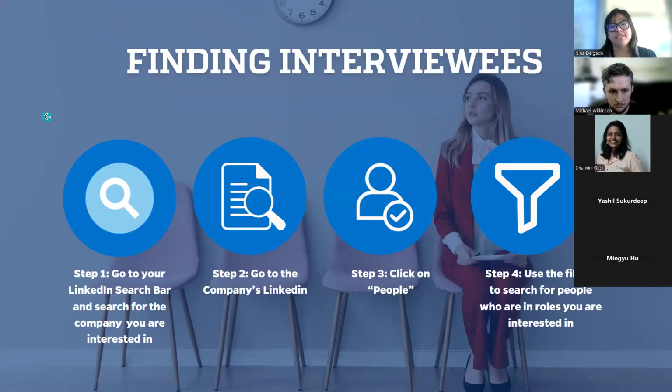So to find interviewees, here are a couple of steps, and we'll go through those steps on the browser that I have open. Step 1, you would go into your LinkedIn search bar and search for the company that you're interested in. Step 2, you'd go to the company's LinkedIn page. Step 3, you would click on people, and step 4, you can use a filter to see which people are in what role, to see their background, what they studied, and how many years they've been there. LinkedIn is really powerful to give you an idea of how many people are in an organization, where they're coming from, and what they've studied, and you can find people in that manner. So let's go ahead and do that.